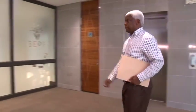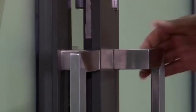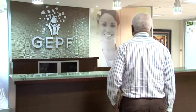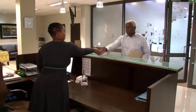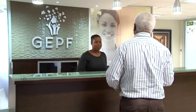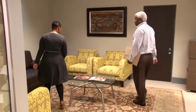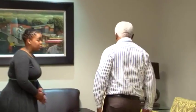The fund's main purpose is to manage and administer pensions and other benefits for government employees in South Africa. It is a great way for the South African government to take care of its employees and to give the members and pensioners peace of mind about their financial security after retirement.